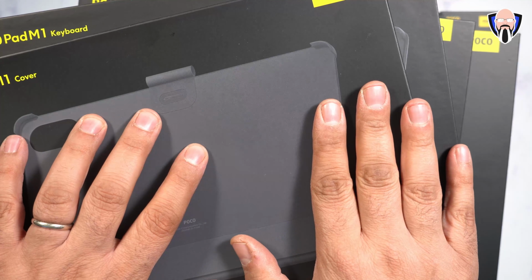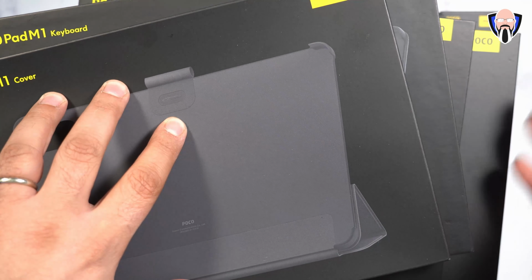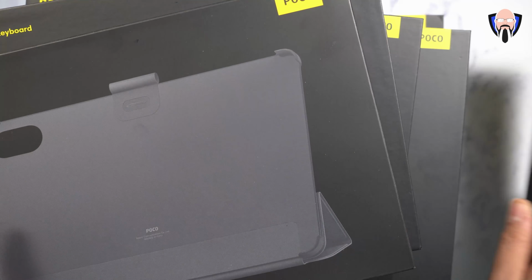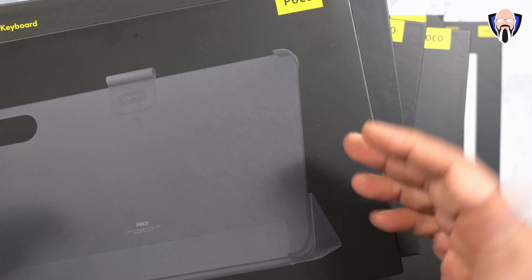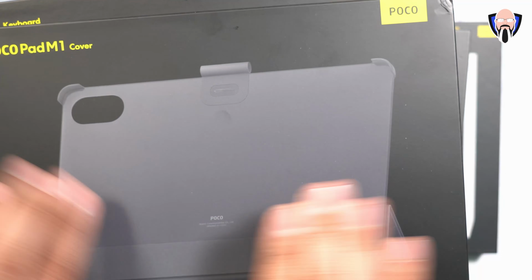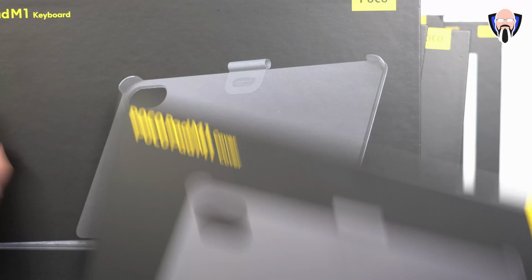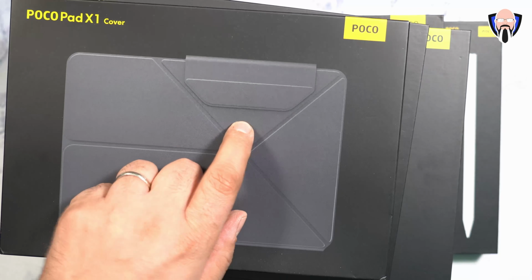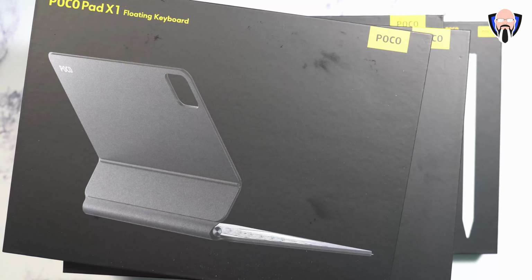Now, I do want to say thank you very much to POCO for allowing me to have not only both of the tablets, but also the new POCO Focus Pen, as well as a couple of accessories as far as cases. We have a folio, or basically a kickstand case for the M1, as well as a keyboard case for the M1. Last but not least, we also have a cover for the X1. And then lastly, of course, the floating keyboard case for the X1.